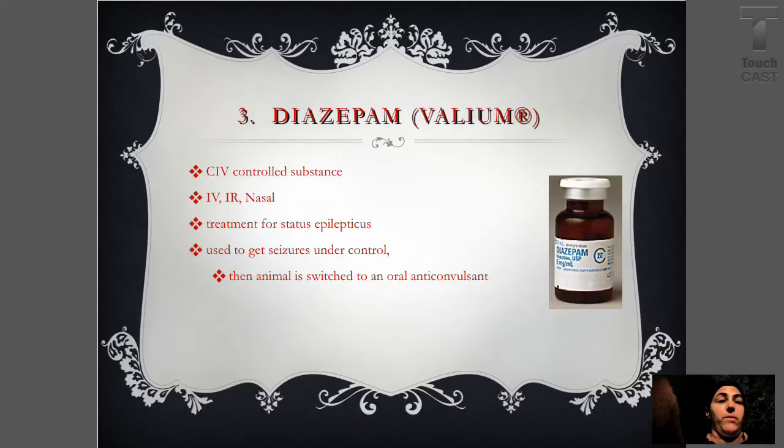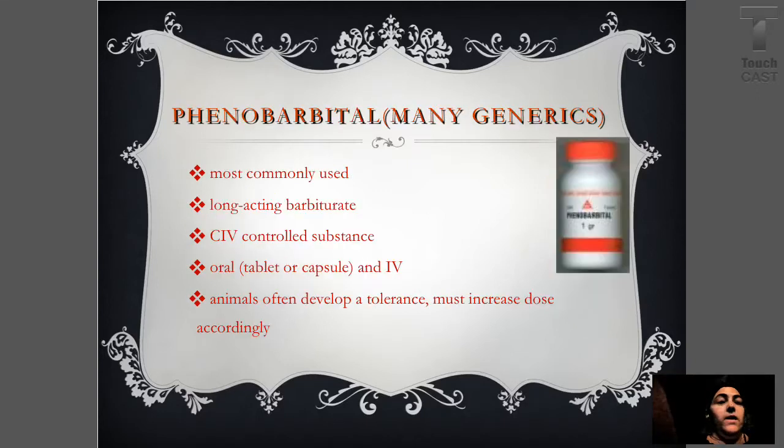So diazepam is probably the biggest substance that's used to treat status epilepticus, or when they're having a seizure. And it works by increasing GABA, which is a substance that inhibits the impulse transmission in the nerve cells. It can be given IV, intrarectally, or nasally. And they use these to get the seizures under control, and then they switch the animal to an anticonvulsive.